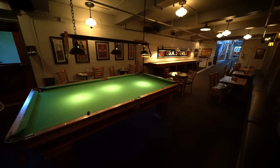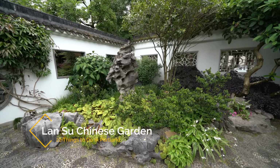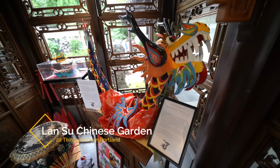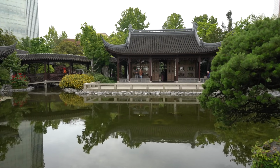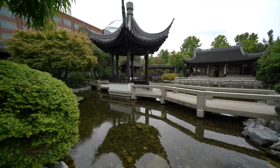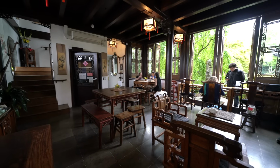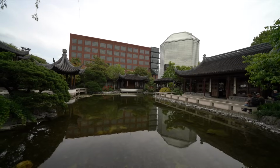Recommendation number 7 is the Lan Su Chinese Garden. Lan Su Chinese Garden is a place of relaxation that encompasses an entire city block in the Chinatown area of Portland. It features beautiful gardens, a tea house, and a few small ponds with koi fish. It's a very tranquil place to explore and to spend 30 minutes to an hour in the city.